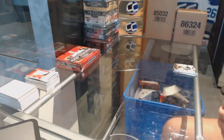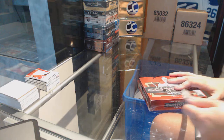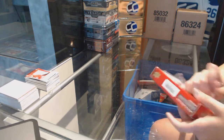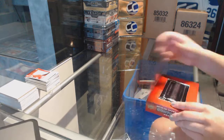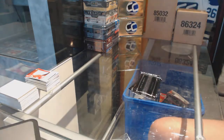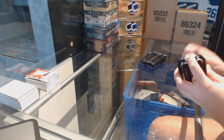$20, this break is full of value, let me tell you. Last box, Mojo.